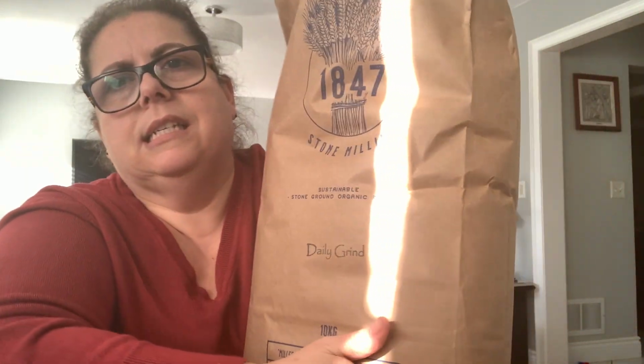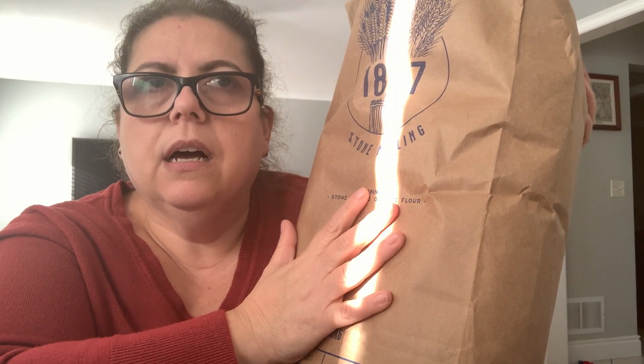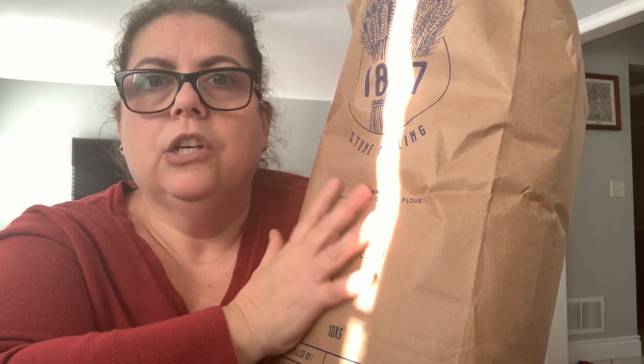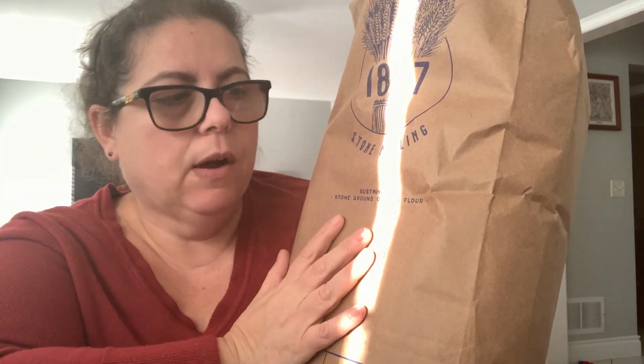And then I wanted an equivalent of, I guess, an all-purpose flour, so you can make pizza dough plus bread plus bake with it and that sort of thing. So I got the 10 kilo bag of flour. This is the 10 kilo bag. This is their daily grind. So this is a mix of red hard wheat and white hard wheat. So it's a 50-50 mix, and that makes their all-purpose flour.